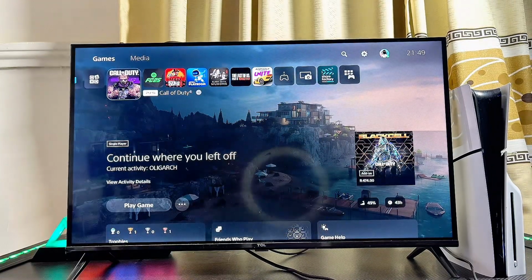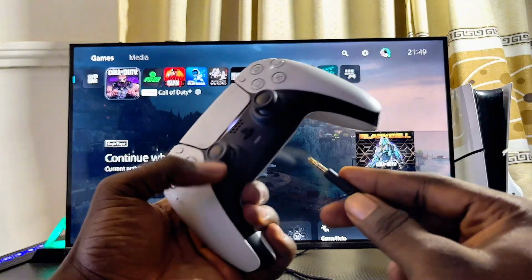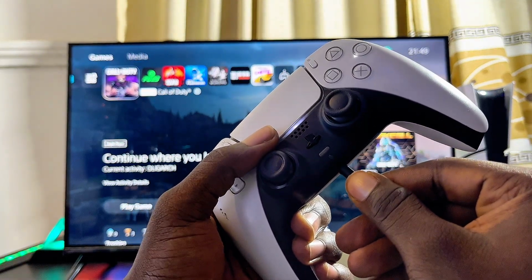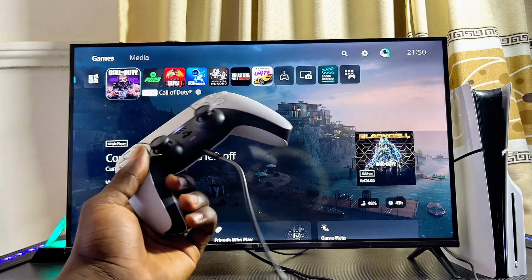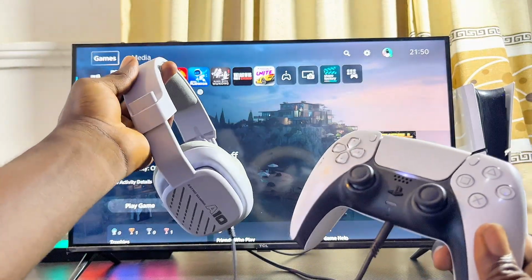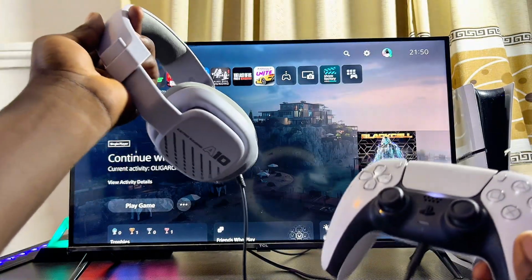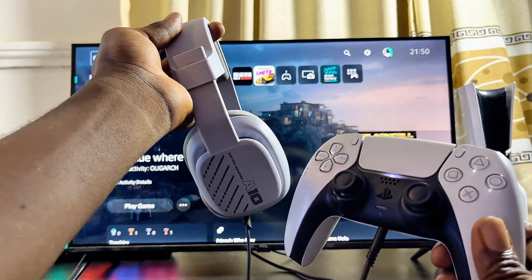Then you also want to do the same thing for any device you're connecting it to. In my case, it is my PlayStation 5 over here, so I'll go ahead and do the same thing. Make sure you firmly connect the cable until you hear a click as well, and then you can try using your Logitech Astro A10 gaming headset now. Trust me, after doing this, you would have fixed any problem with your Logitech Astro A10 gaming headset, like the voice echoing, only one speaker working, or the mic not working.